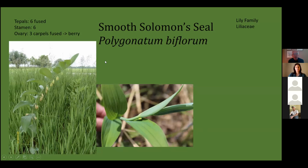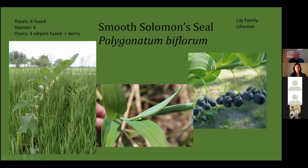And the leaves of smooth Solomon's seal have a pretty bluish-green color with a sort of white haze to them. It's the wax on the surface of the leaf. I think I went over that in the winter tree thing we did a few weeks back. It's called the epicuticular wax, or the cuticle wax. And the flowers mature into these: three carpels again, fused into a berry-like fruit this time in the lily family.